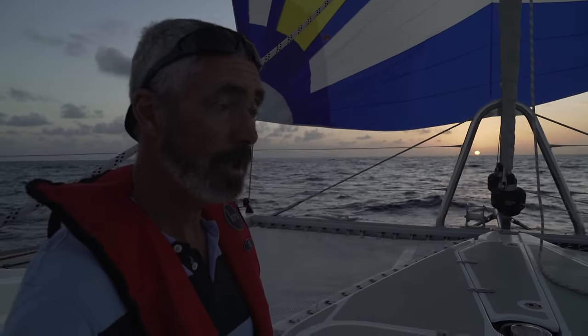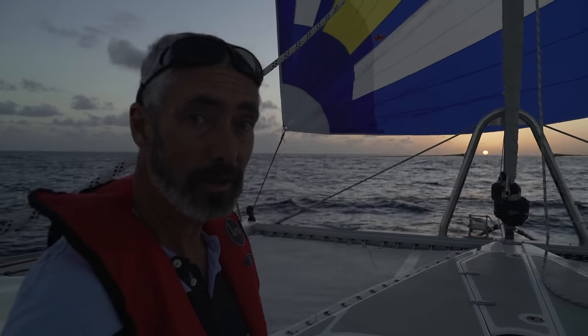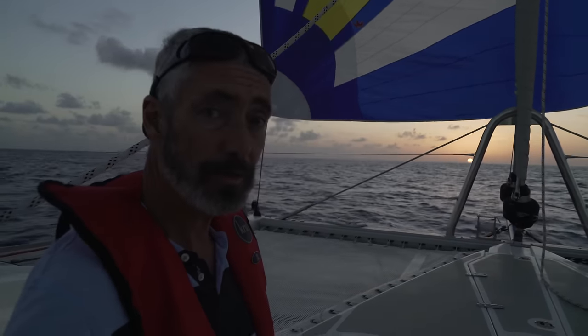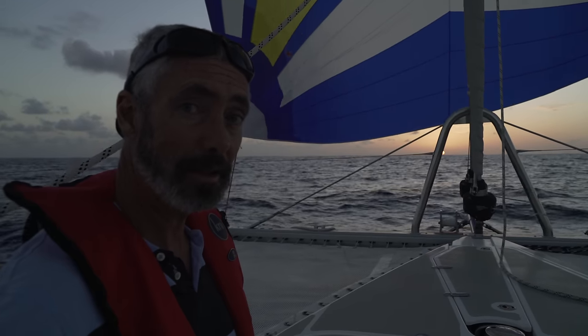Definitely the lightest wind we've ever had on a transatlantic crossing. We've been lucky to get 12 or 11 knots of breeze from behind, and of course that really is difficult to sail with downwind, but we've had some just magnificent sailing conditions and a chance to get out the spinnaker, and tonight a magnificent sunset.